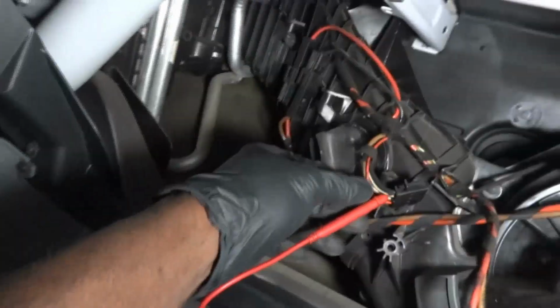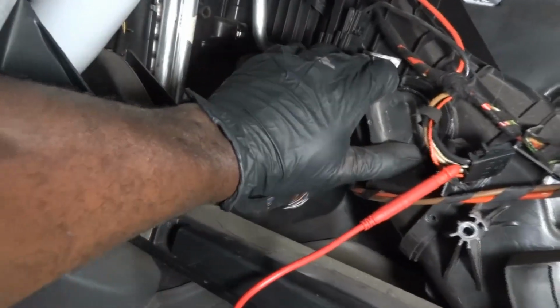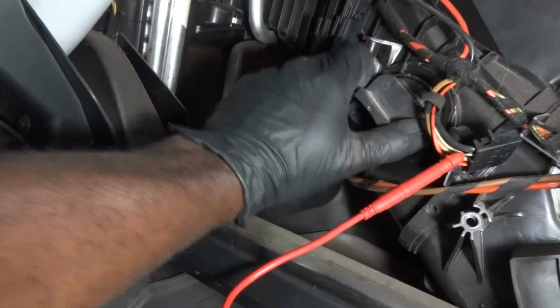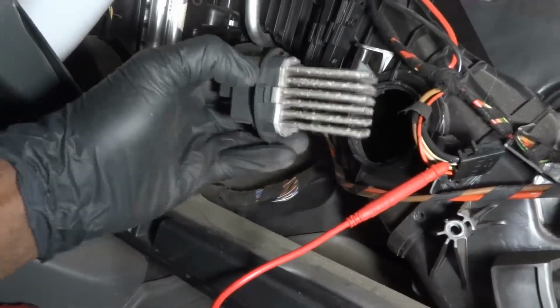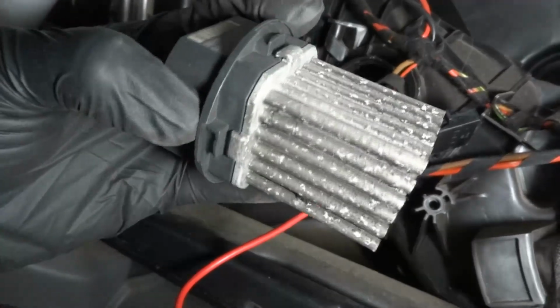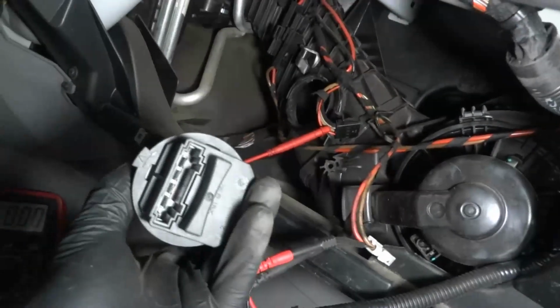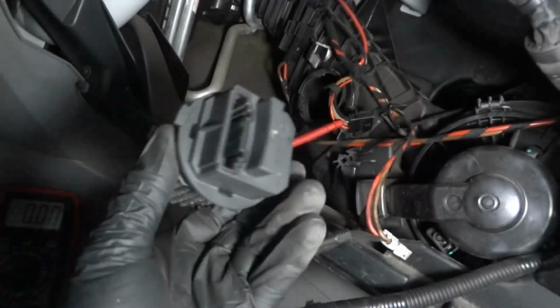To remove this blower motor regulator, you have to twist it counterclockwise, just like that, and then pull it out. Oh man, look at it. You see that? So this is shorted. This is the problem, guys. This is what's causing the blower motor to run all the time.